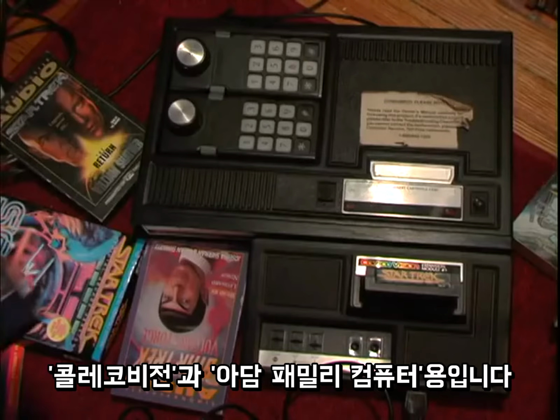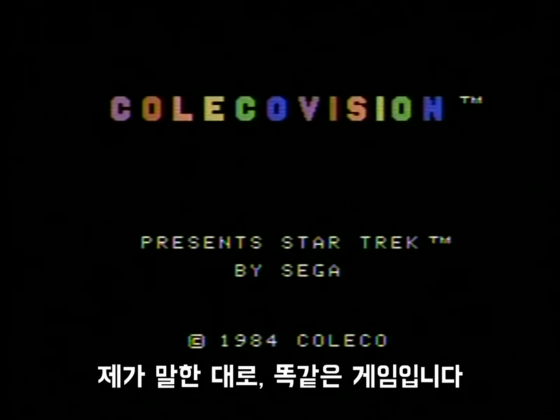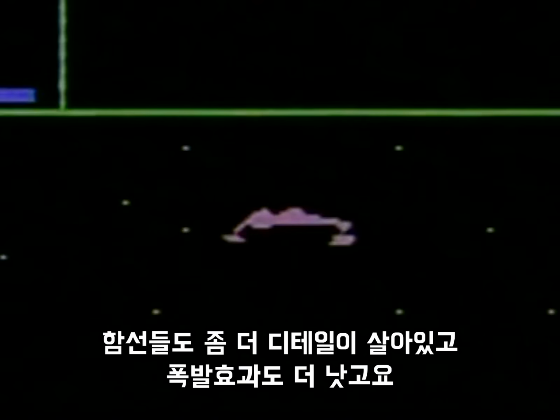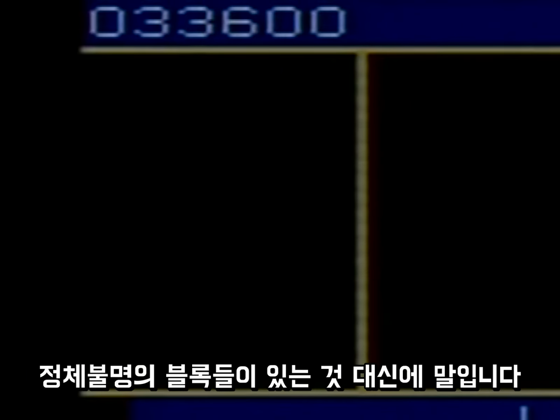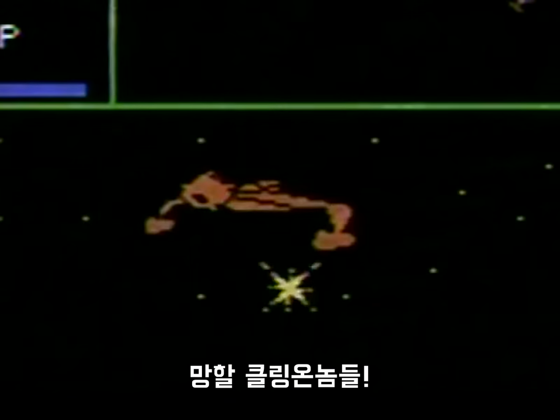Next up, same game, same name, the name which just rolls off your tongue, Star Trek Strategic Operations Simulator for ColecoVision and Atari Family Computer System. Like I said, it's the same game, but the graphics are improved. The ships are more detailed, the explosions are better, and your shield, photon, and warp power are all clearly indicated, instead of just having mysterious blocks. Yeah, take that, you sons of bitches. Damn Klingons. Klingons suck.